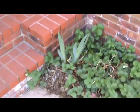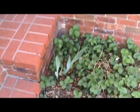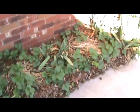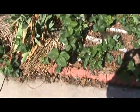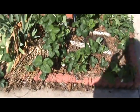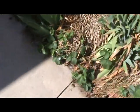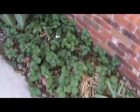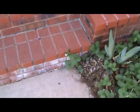Okay, I'm going to try to do this quick because I'm running out of time on the video. This is the mess of strawberries and iris. Never plant strawberries in a bed that you don't want completely taken over. But I think last year we only got a few strawberries off of the entire group of plants here, but every one of these has multiple flowers on them. So I think this year we're going to end up with quite a bit of strawberries.